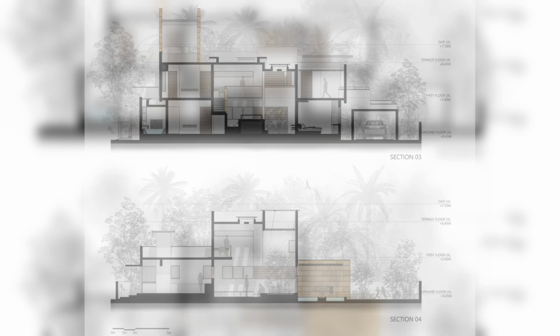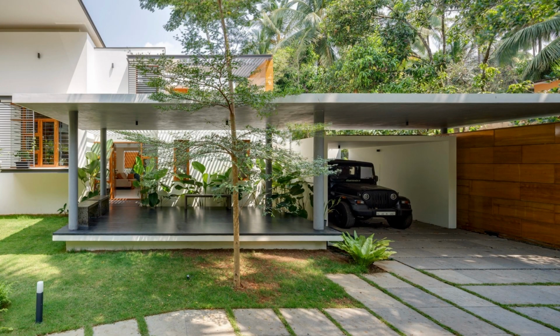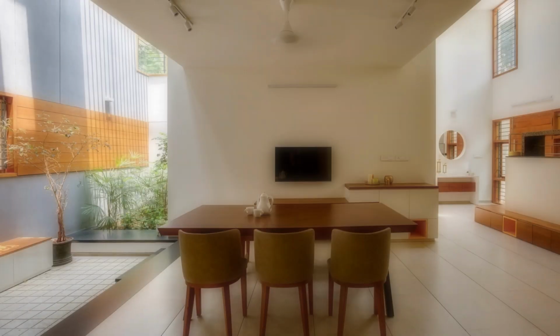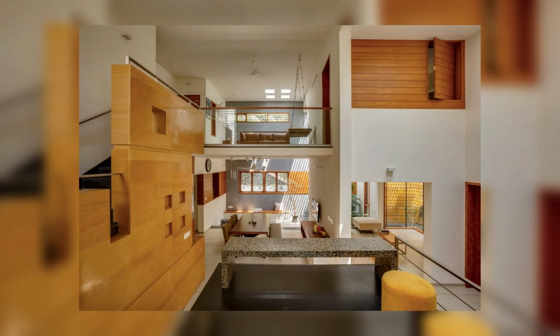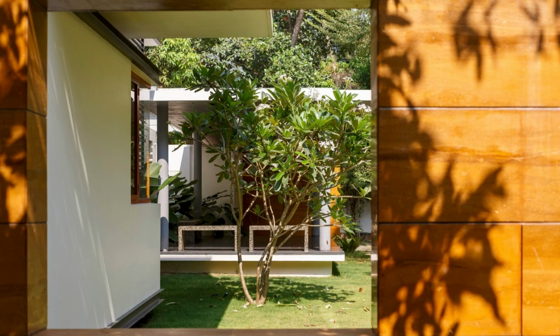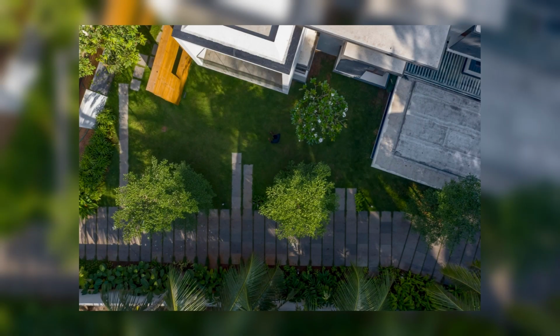The ground floor hosts a master bedroom, guest bedroom, living spaces, dining room, and kitchen, with a skylit courtyard as a focal point. The open floor plan connects indoor and outdoor areas, with inside-looking windows providing a sense of proximity and accessibility. The staircase, partially concealed, contributes to the split-level notion, enhancing visual connections.